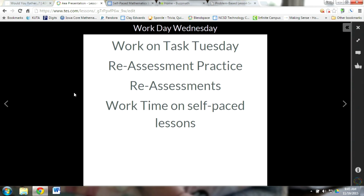Wednesday, we call it Workday Wednesday. This is where we kind of tie in our standards-based stuff. Reassessments are really important if you're on standards-based: going back and having them re-practice and rework on their standards. So if they need to do a reassessment or we need to make a small group for reassessments, we'll tie them in. Otherwise, they can work on their lessons.